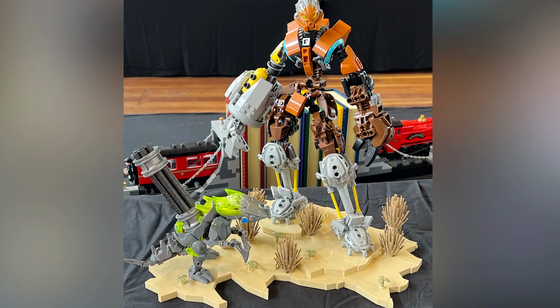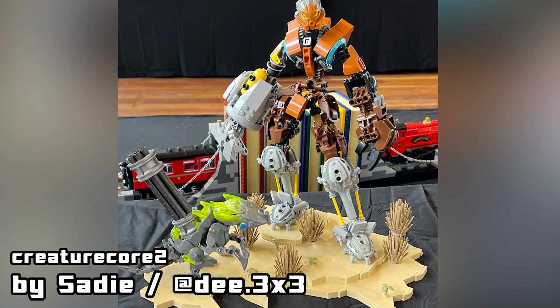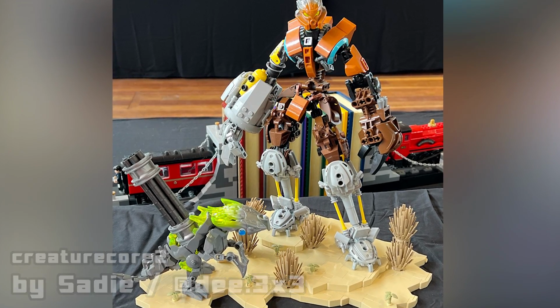Moving over to a longtime friend, Sadie, she brought this awesome Pahatu G2 revamp. This looks incredible.